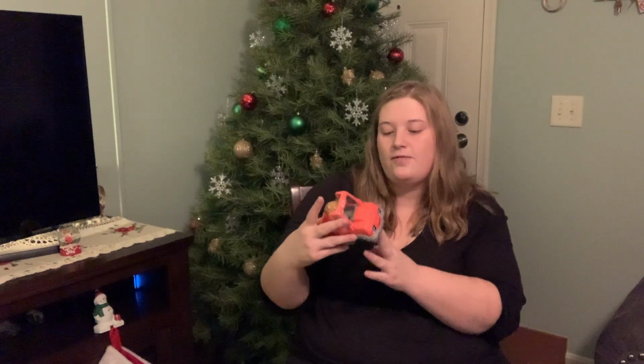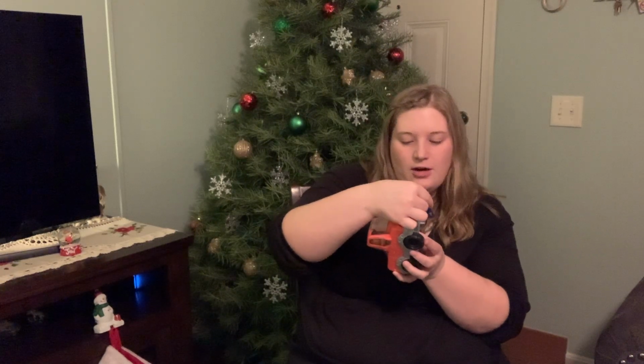So there that is. The next thing is this little Tykes, little people, Fisher Price. It's for ages 1 to 5. So it's just this cute little Jeep, and it's got one little boy in the seat there. I'm not sure if he's removable or not. I can't really tell. I don't know. I guess we'll figure out on Christmas.